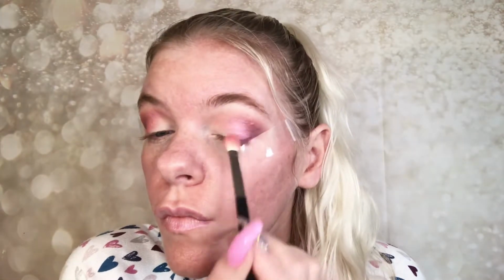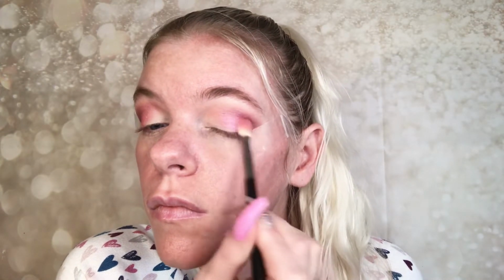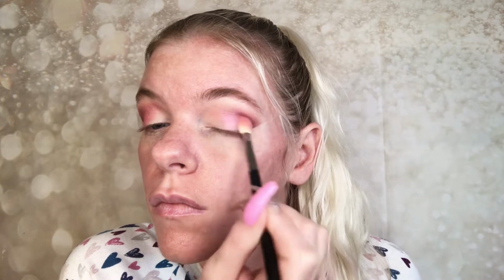And this pinky peach shade here does have a sheen to it, which is also very beautiful and very wearable. It's not big chunks of glitter or anything. Then going back in with that peach shade, and of course my finger. You guys, I always use my finger for any glitter, shimmer, anything like that, because it is the best tool ever to apply and not get fallout.